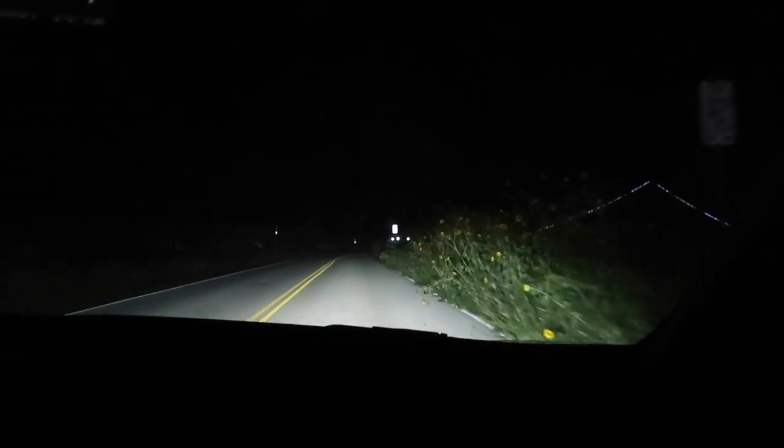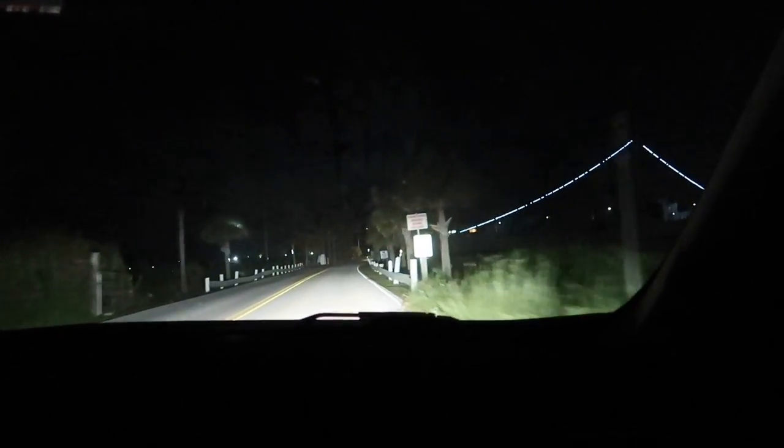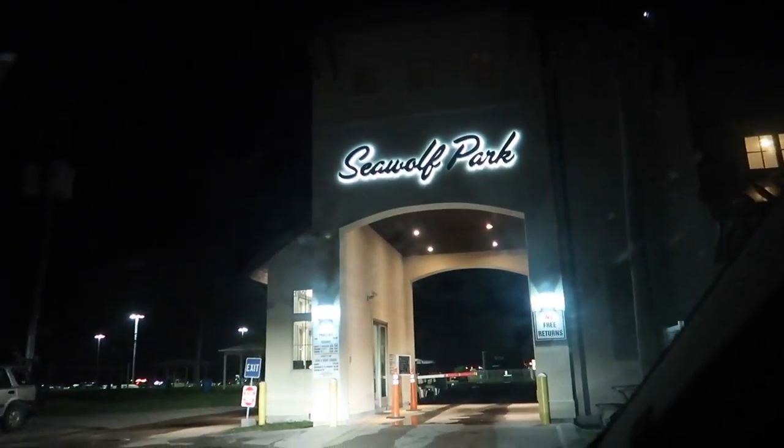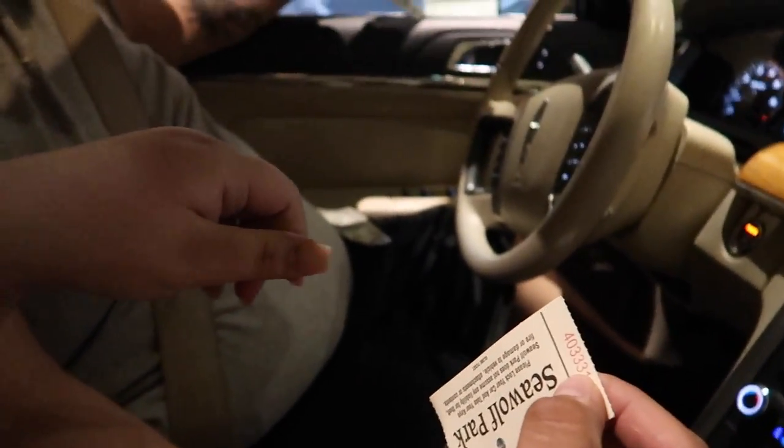It looks like you're going so fast, but you're really not. I am going 40. And it's 20 miles an hour. Oh, I see the hole right there. That's cool. Oh, you see it? Sea Wolf Park. So, you guys, we are at Sea Wolf Park. Hello, sir, how you doing? Fishing? Yes. How many? Good luck with that number. Yeah, it's us.